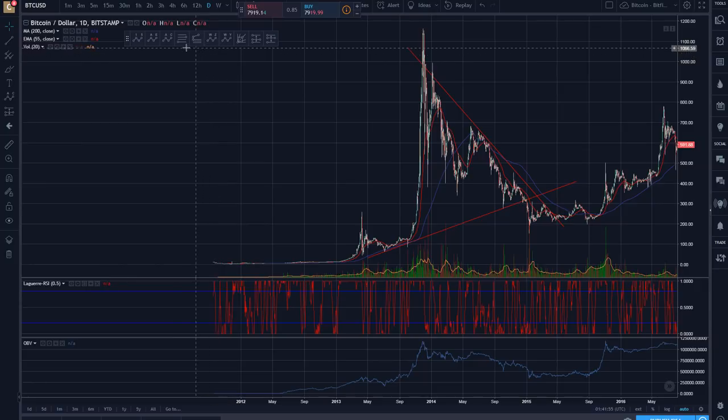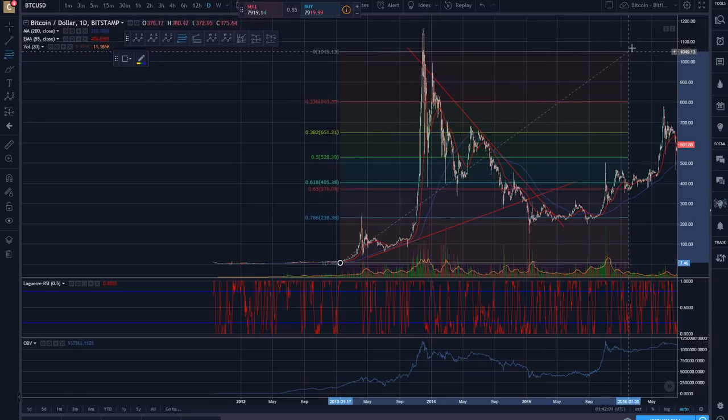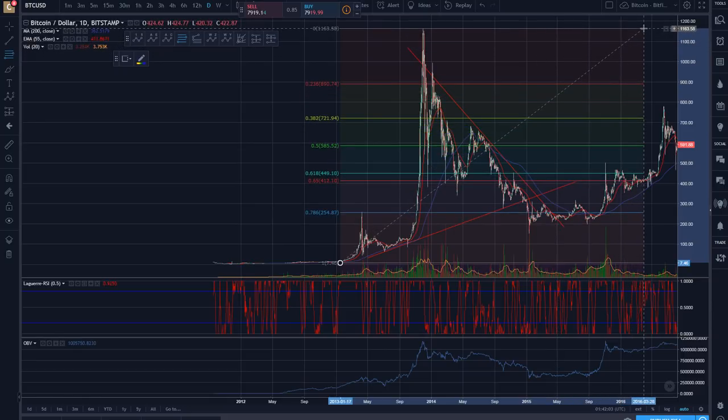Let's just real quickly, I hadn't planned on doing this, but let's take a look at this from a Fibonacci basis, right? We went past the 786 level, okay, as far as correction is concerned. So kind of a cool thing to look at.